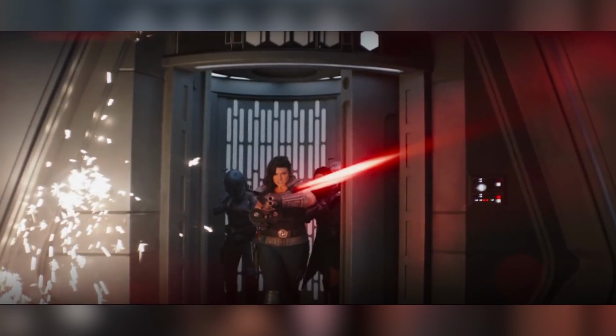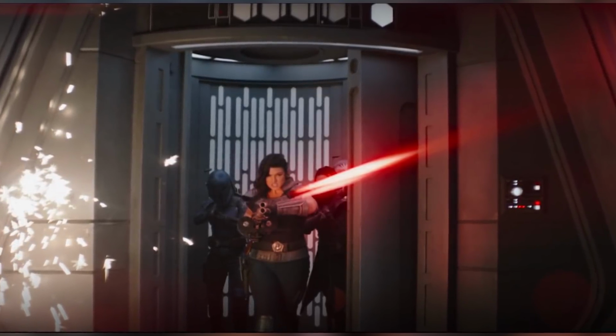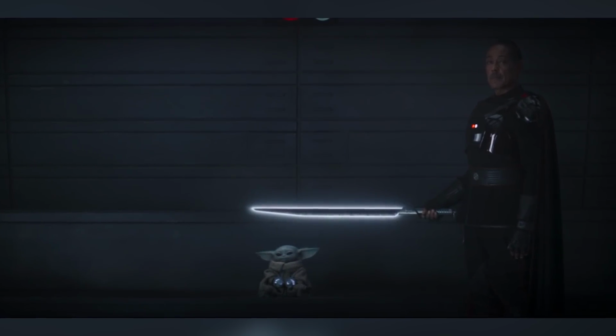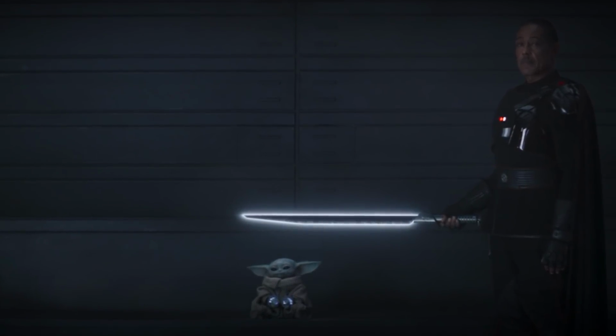Immediately after this, the rest of the crew violently storm onto the bridge of the cruiser, while Mando bursts into a holding cell where Grogu is located. When the door opens, he sees something that hurts him deeply. Grogu is in hollow cuffs, with Gideon holding the darksaber over his head, ready to kill the young Jedi.